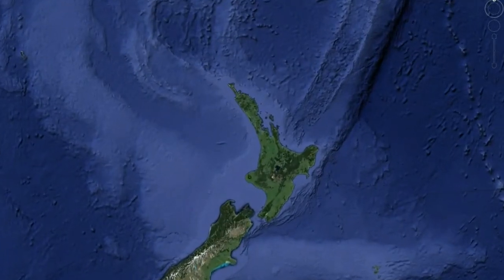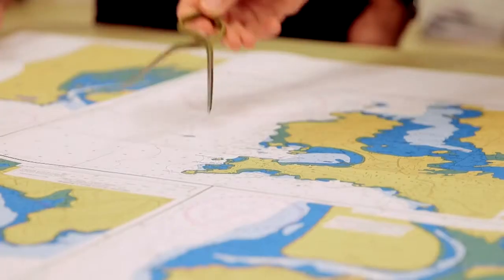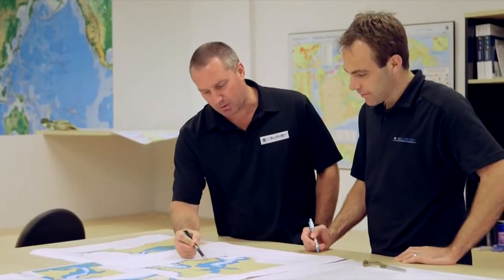In 2015, Land Information New Zealand released another nautical charting survey for Doubtless Bay in Northland, New Zealand. Some of the areas hadn't been surveyed since 1970, so they were really due for an update and surveyed to modern standards.